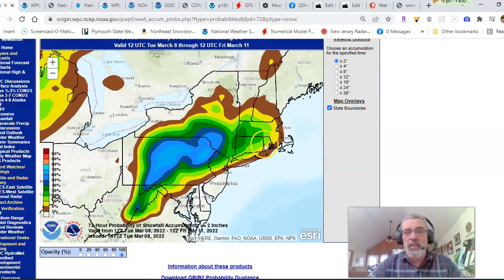So let's look at what WPC is saying for tomorrow. This is the probability of at least 2 inches, and we have some of the guidance models giving numbers from 2 to 3 inches of accumulation to even 6 or 7 inch amounts. Here's the issue for tomorrow. Actually, there are a couple of issues.